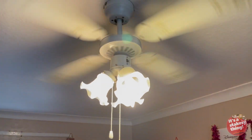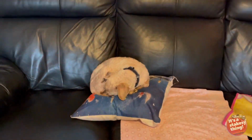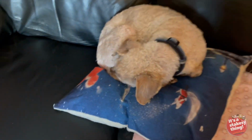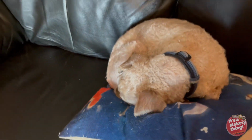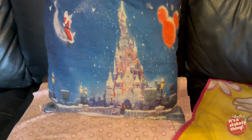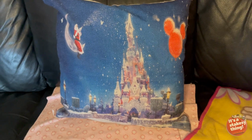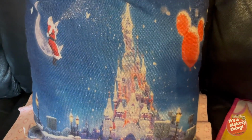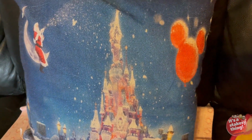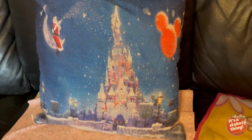Because it's baking in here now. This is a Christmas Disney cushion. Got that from Amazon. It's not classed as a Disney cushion, so it's a Christmas cushion. That's a Disney castle and a Disney balloon.